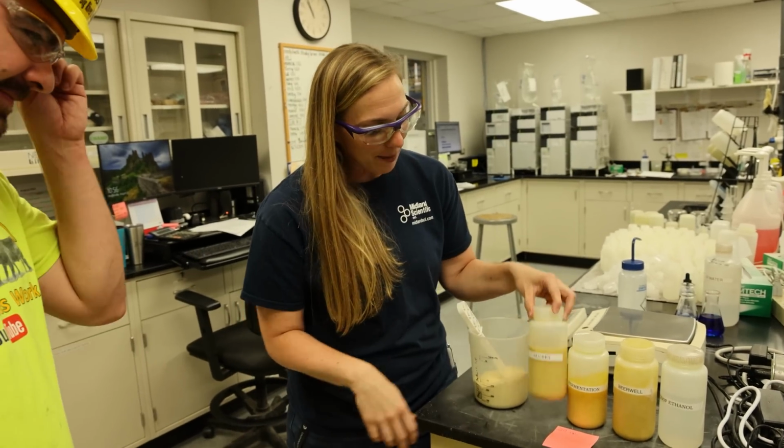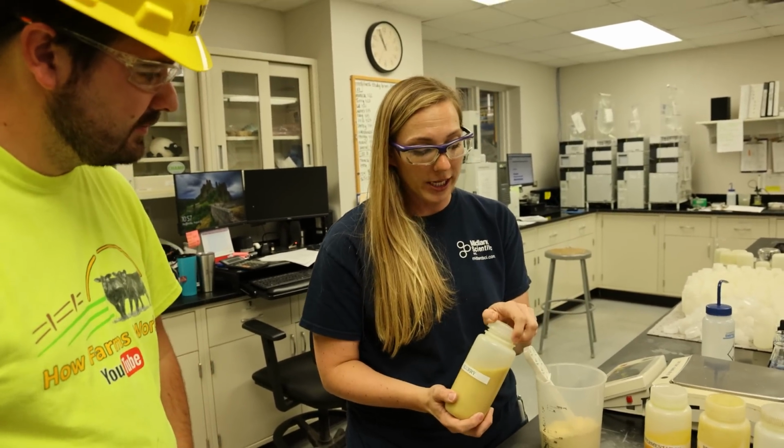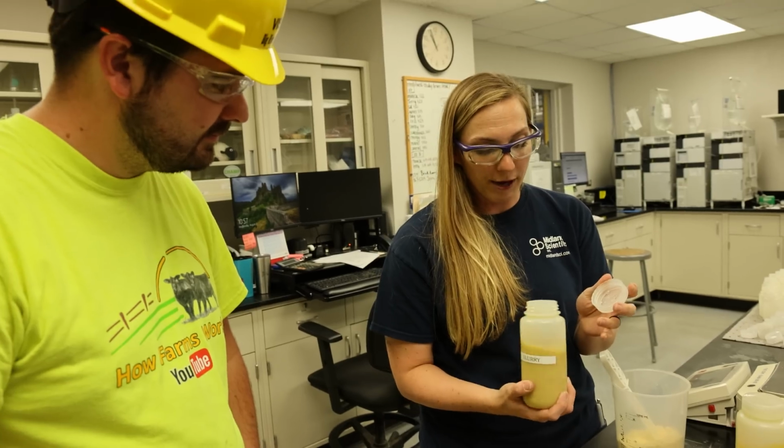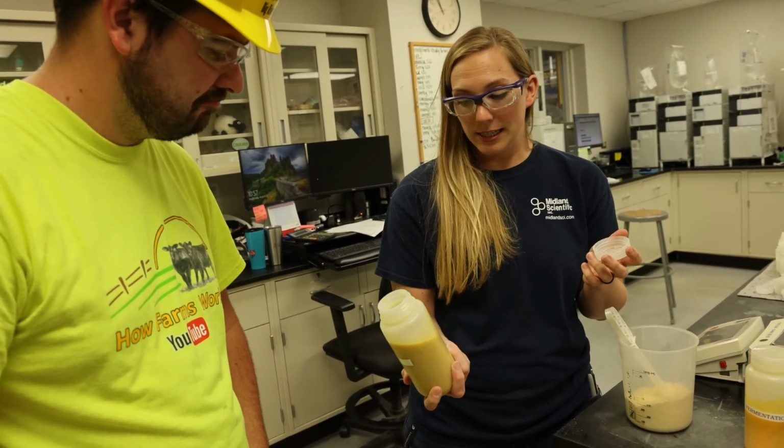Does anyone else want to feel any corn flour? Once we add our processed water and our enzymes to help break it down, we get slurry. I grabbed this sample a little bit ago, so it's kind of extra thick, but you can see just how thick it is inside of here.